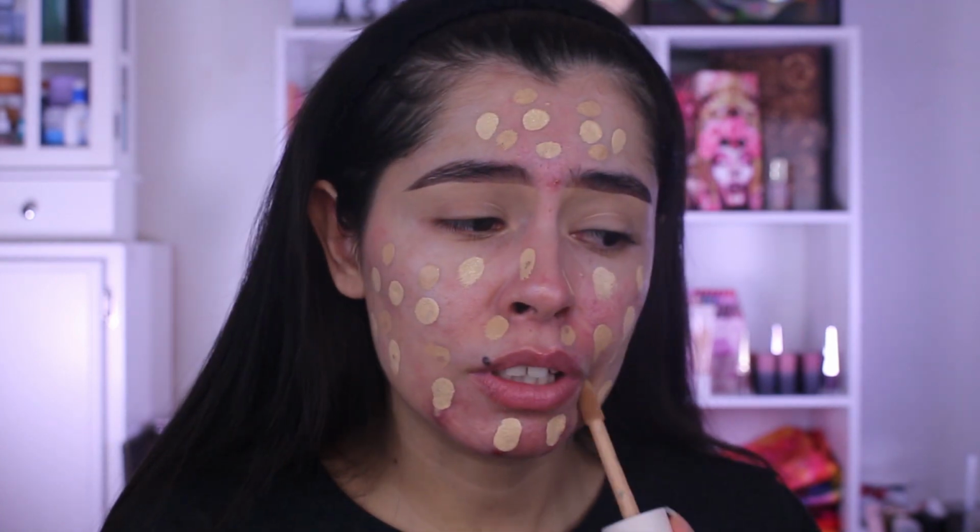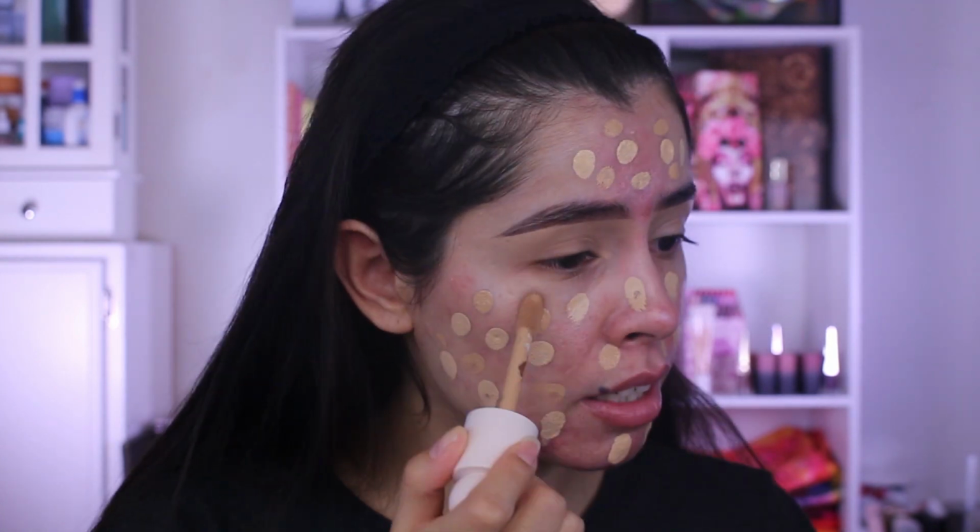Might as well use this foundation. I bought 2 of them, all right? Anything over 30 or anything above $25 to me is expensive, but that's just because I'm cheap again.